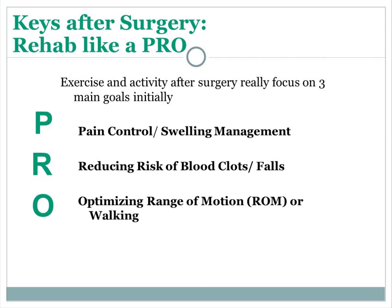The R is reducing your risk of blood clots and falls. Keeping the muscles gently working helps to pump blood and swelling out of the leg, reducing your risk for blood clots. Get up and walk every hour. Use your walker or other adaptive equipment in your home.